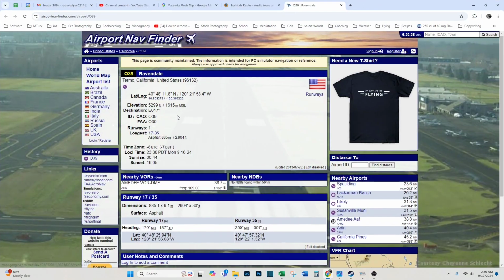So we got information on the airport. It is 5,299 feet in elevation. We got runways 17 and 35. I think we said we were going to take 17. That's going to be 039.